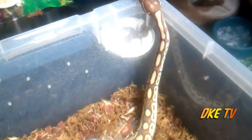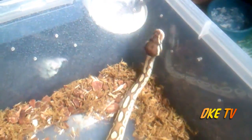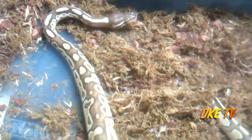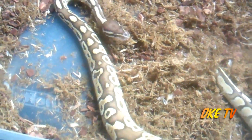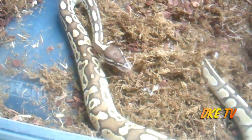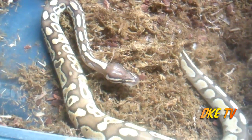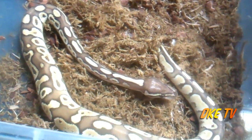Getting a blue-eyed Lucy out of this guy is definitely on my radar, even though this guy wasn't initially on my radar when I was looking to purchase another snake. He just kind of came out of nowhere as far as me purchasing him, because the lady who sold him to me just came out of nowhere, and I just had to jump on this guy. So he wasn't actually on my radar.